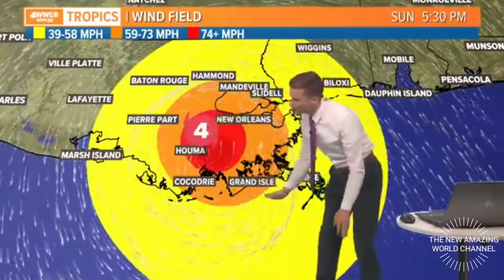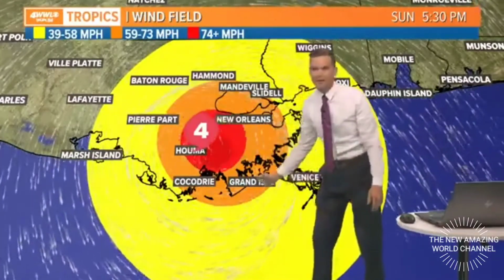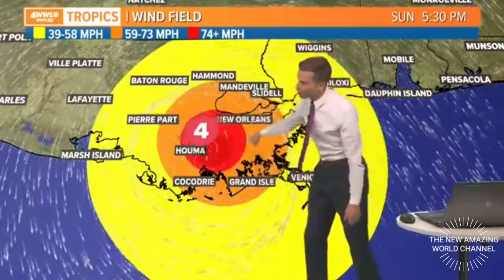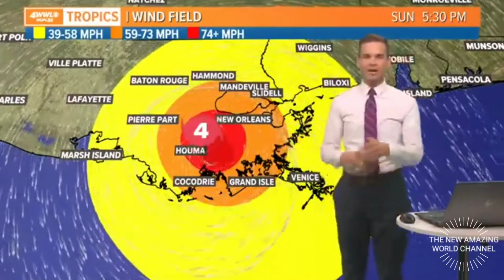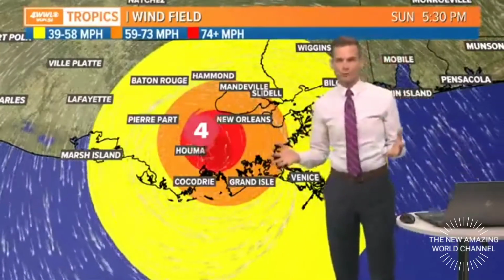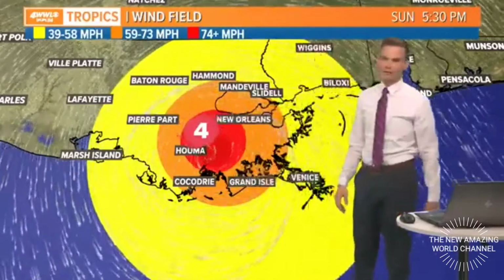But remember, if this thing jogs just 10 miles to the east, you've got nearly the heart of the storm coming into the New Orleans metro as a significant major hurricane where winds will be over 100 miles per hour. So if you lost power in Zeta, there's no doubt about it. You're going to lose power in this storm, and probably a lot more people are going to lose power in this storm, as it's going to be affecting a bigger area of those more intense winds.